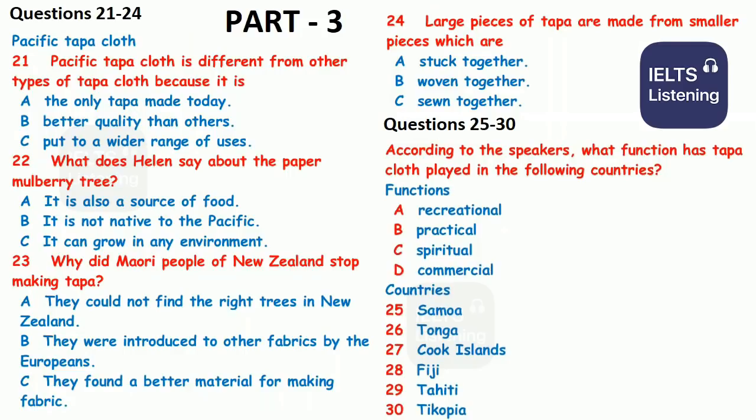Come in, Helen. How can I help you? Well, I'm doing research for the anthropology assignment, and I was hoping to check a few details. Sure. You chose the topic of Pacific Island tapa cloth, didn't you? What have you found out so far?